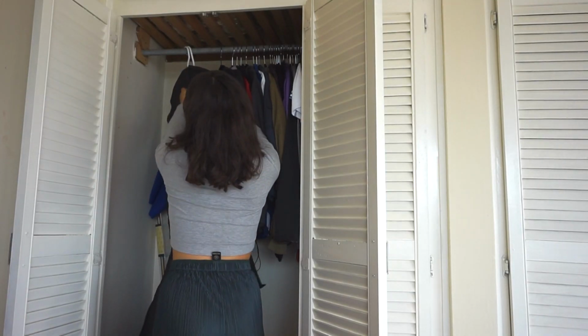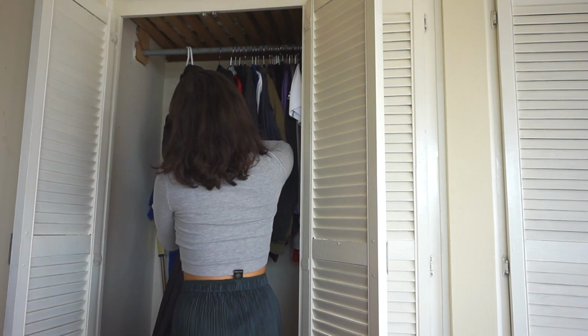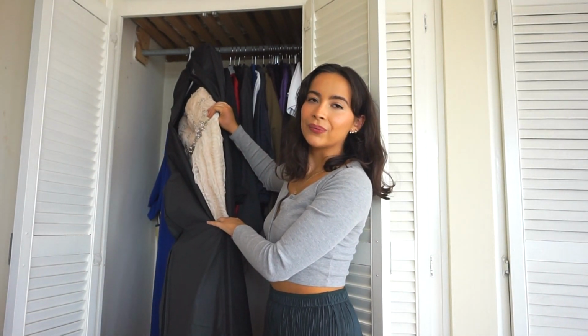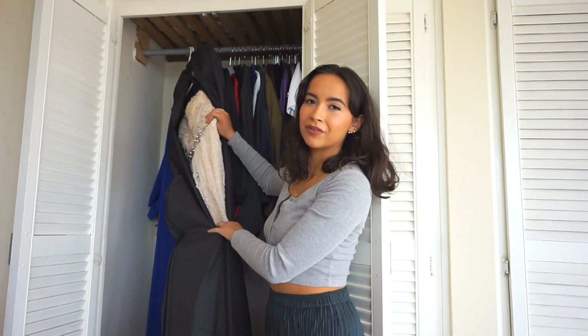Santa Cruz sweatshirt that I love so much, and I cannot get rid of. It just reminds me of home, and I just can't get rid of it, and I refuse. One of my prom dresses. I am debating selling this because it's so pretty, but I just don't know yet if I will sell it or not, or give it to somebody, or keep it for the memes.